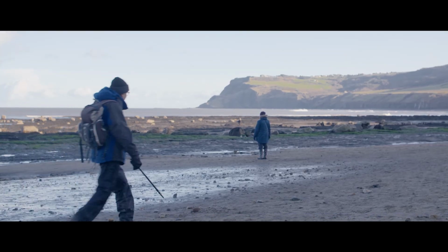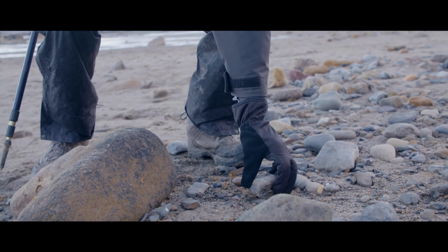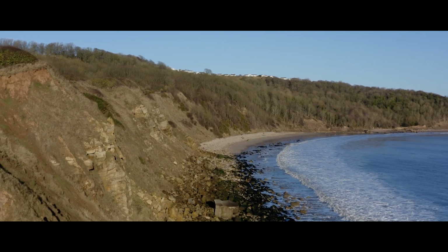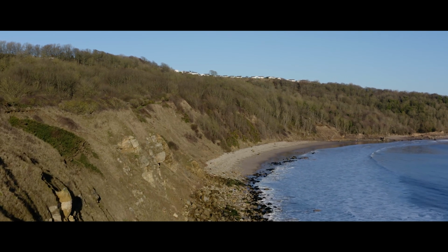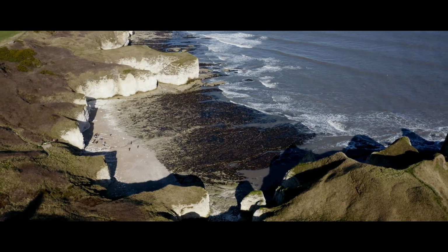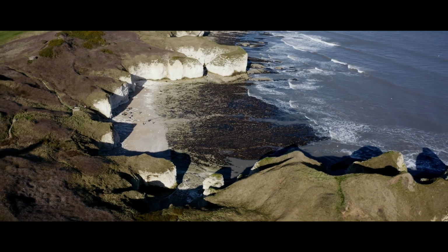From Staithes right the way down to the cliffs at Speeton, the chalk cliffs at Flamborough, there's about 120 million years of geology. A lot of what we're looking at now is a product of the Ice Age. We've got huge deposits dumped by the ice. If you go to Cayton Bay, right the way down from Cayton Bay to Flamborough, there's a huge glacial moraine caused by a glacier that surged forward and then melted back and then surged forward again.